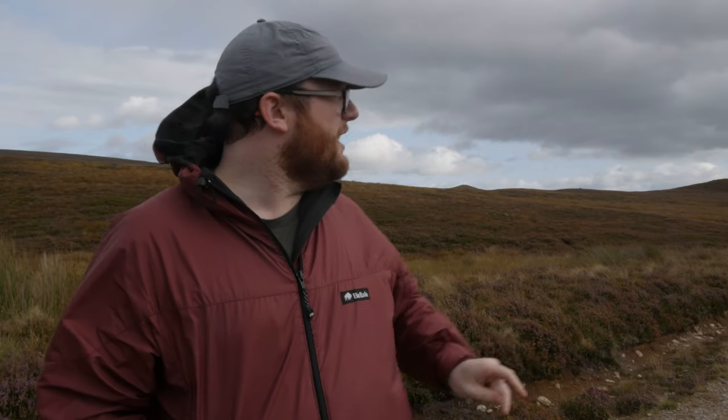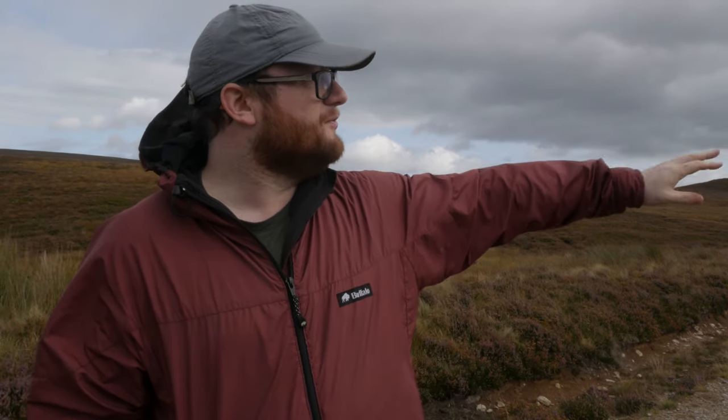Today I'm just going for a bit of a walk across this grouse moor. Not to photograph the grouse, but for landscape photography. There's these wonderful rocky hills in the background that I've always wanted to go explore. So this is a first time exploration along this route.